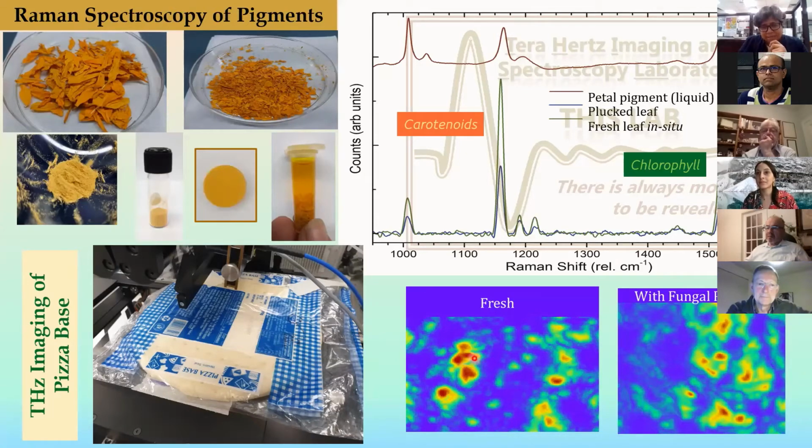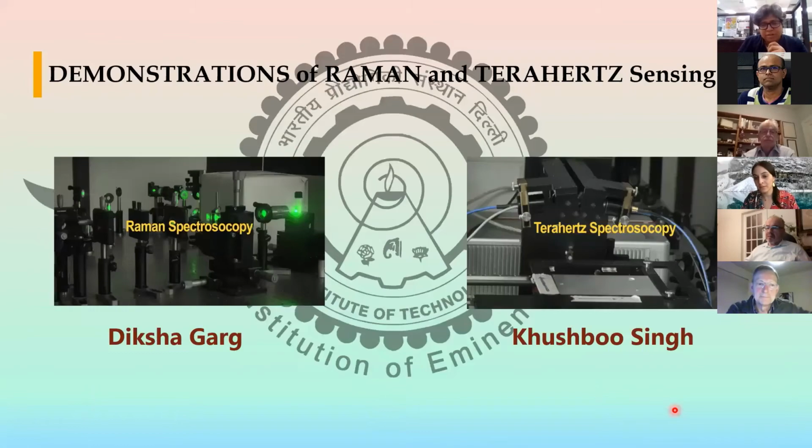The red things are actually these small holes that are in the pizza base. But whenever the yeast infections are forming, they tend to form around these holes, and they tend to collect more water around them. So I'm just showing you what the possibilities are.